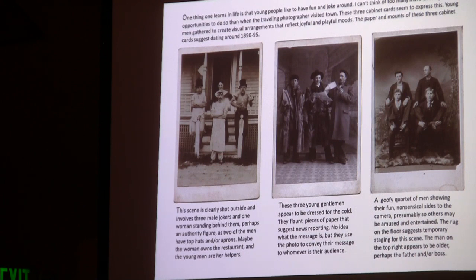Then the one in the middle, these three young gentlemen appear to be dressed for the real cold. A flaunted piece of paper suggests news reporting. No idea what their message is, but they use the photo to convey their message to whomever is their audience. The third photograph shows a goofy quartet of men showing their fun, nonsensical sides to the camera, presumably so others may be amused and entertained. The rug on the floor suggests temporary staging for this scene. The man on the top right appears to be older, perhaps the father or the boss.